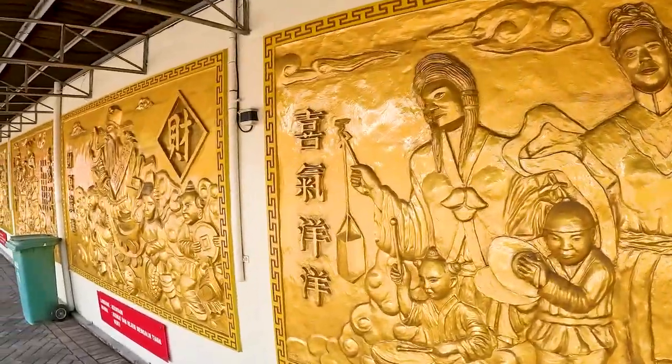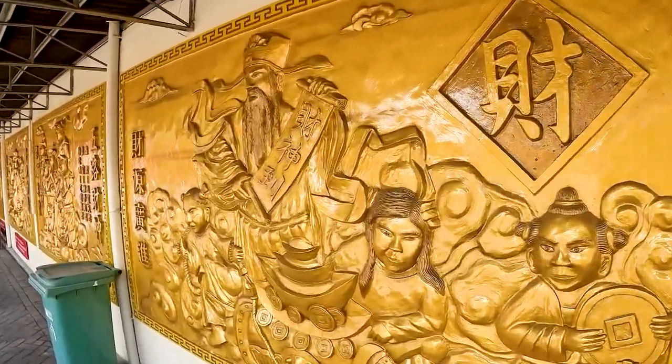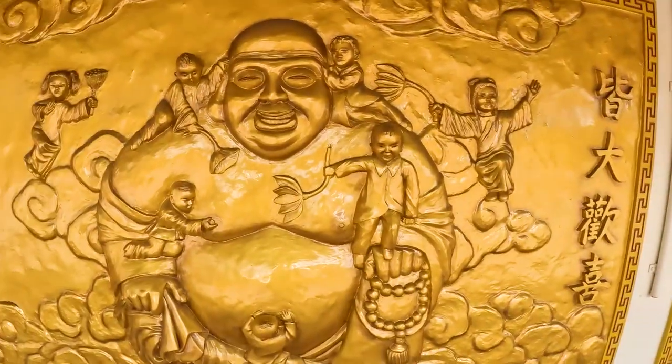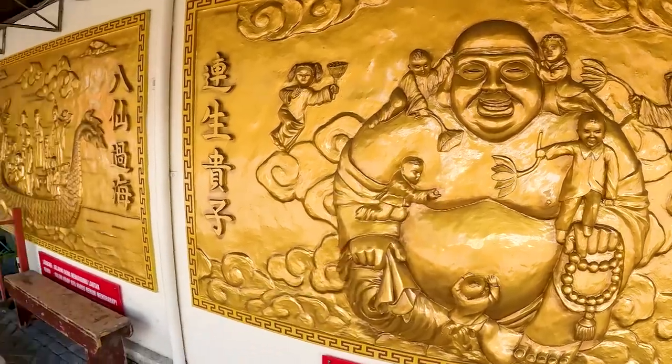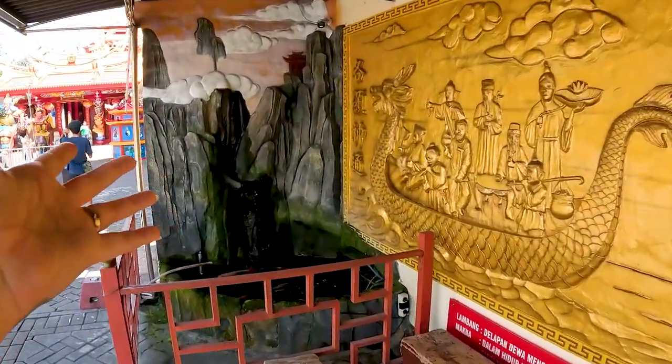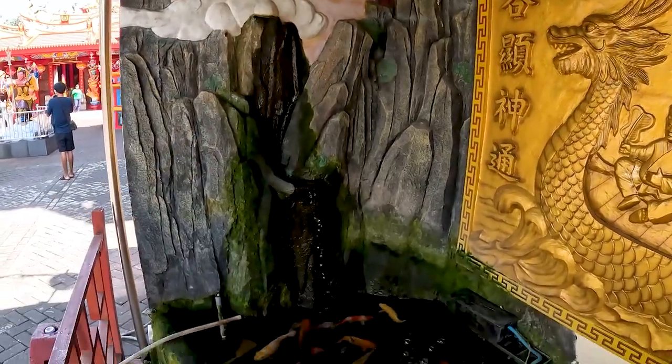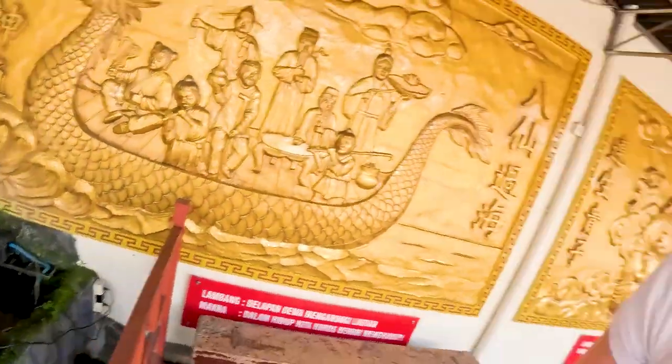We can go inside and look where we are walking right now. This is all carved in. It looks like gold. Obviously, it's not 100% real gold, but it is stunning. It's so serene and there's so much detail in this work. I mean, look at this. It's so beautiful. And then here we have this little fountain with this beautiful artwork and fish. I didn't even see the fish. Wow. There's a lot of art in this place, which is really beautiful.